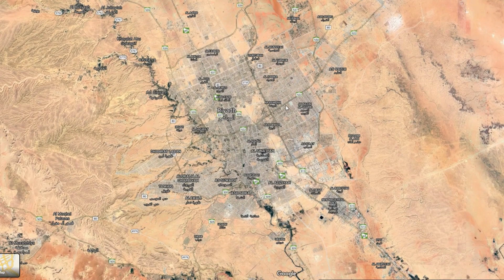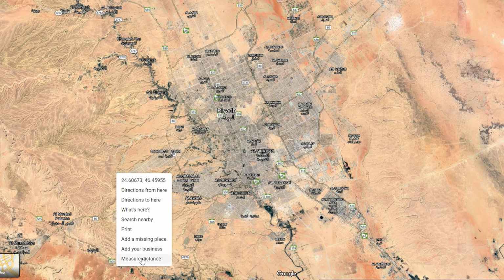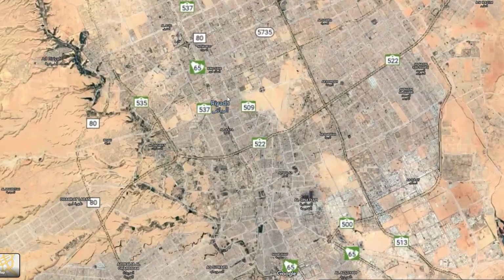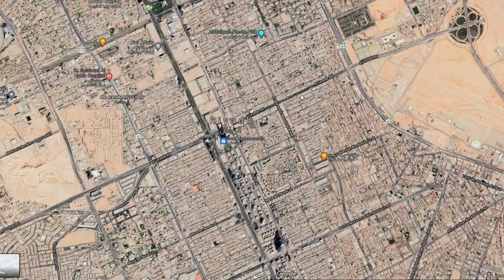I wonder how big this is. I'm gonna just measure it from this tip to that tip. Yeah, 50 kilometers, 51 kilometers. It's a pretty big metro area. Let's zoom in. What do we have here?